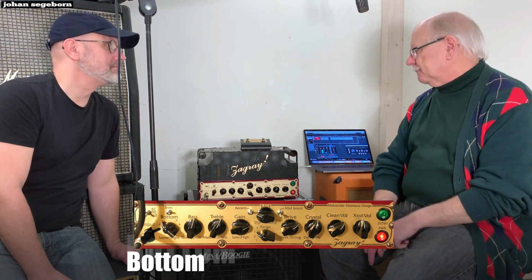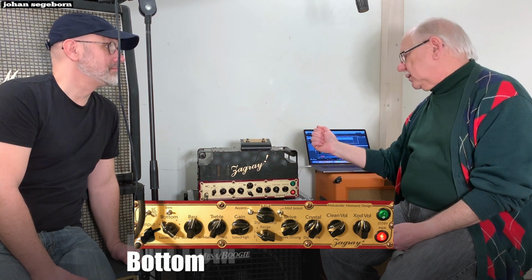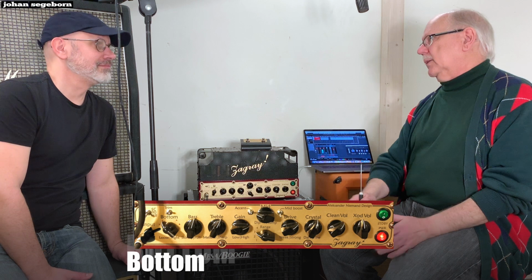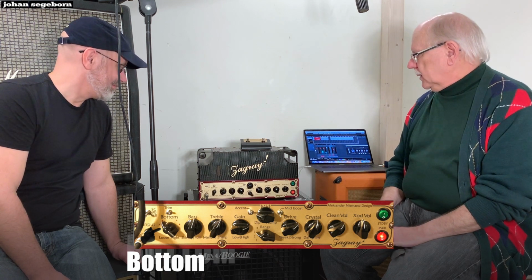So then you can really push the gain and drive and everything, and you won't get this thing in the low end. That's how I prefer it. So that's how it works.